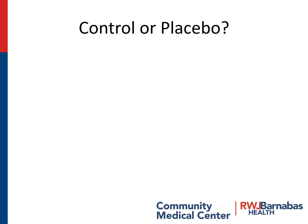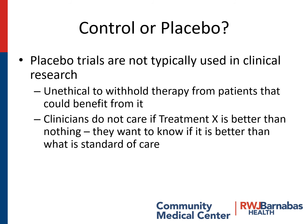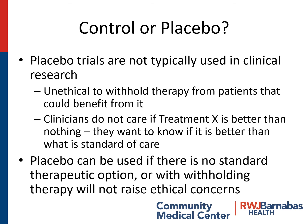So, in randomized control studies, what do you use for control? A placebo or other? Placebo trials are very rarely used in medical science these days because it's considered unethical to withhold therapy from patients. So typically what's done is standard of care versus new care, and also clinicians don't really care about, is this new shiny thing better than doing nothing at all? They want to know, is this new shiny thing better than doing what we have been doing up until this point? Placebo is really only acceptable if there's no standard therapeutic option. And that's pretty much it.